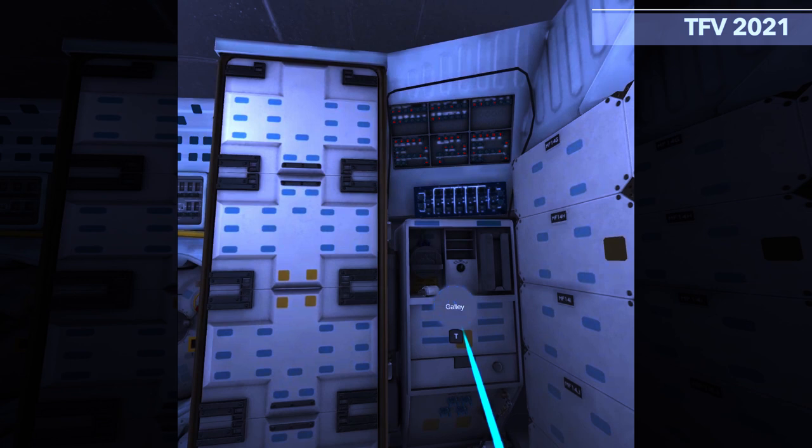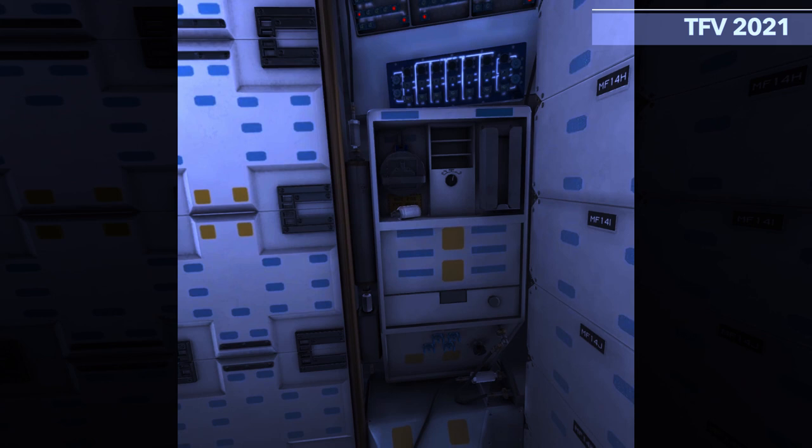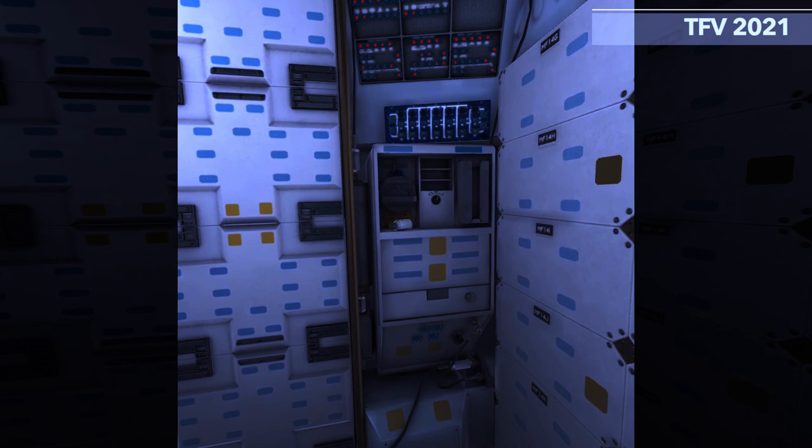The galley is used for food preparation and contains cleaning materials, an oven, and hot and cold water dispensers. Shuttle astronauts are supplied with a wide variety of food each mission, including barbecue beef, shortbread cookies, turkey tetrazzini, and granola bars.